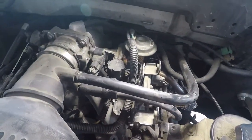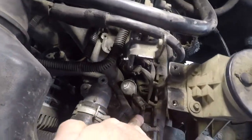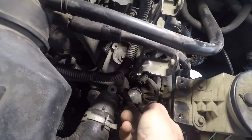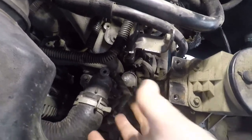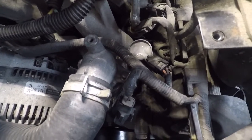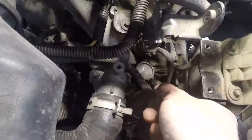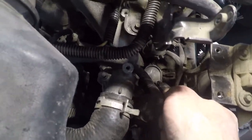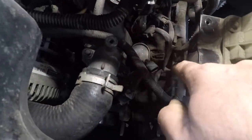These plugs just disconnect somehow. I'll have to figure that out. It's been a while since I've been in there. But yeah, they just pull off as a little connector. Is it underneath? Oh, there it is. Yeah, you got to squeeze the bottom. And then they just disconnect. There it goes. And that's pretty much it.